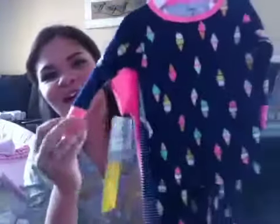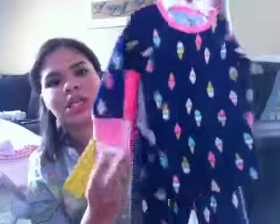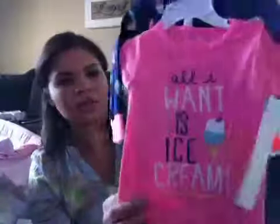And then I got these PJs for her for $4, y'all. Oh my god. They're little ice cream, and she has the romper to go with this, but it's little ice cream, long sleeve, and then the short sleeve says, "All I want is ice cream," with little stripy bottoms. But $4 for two pairs of PJs, you can't beat it.